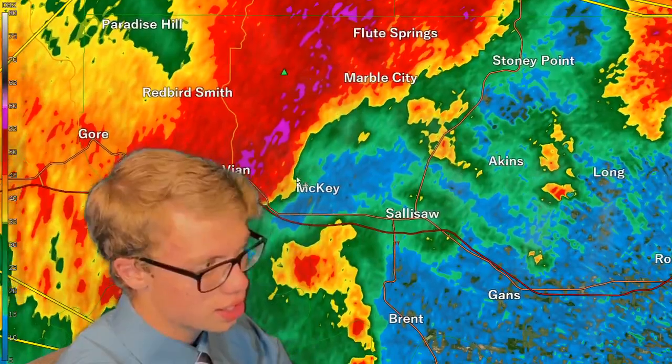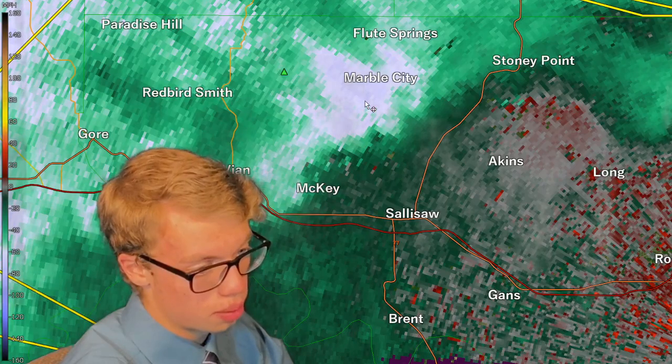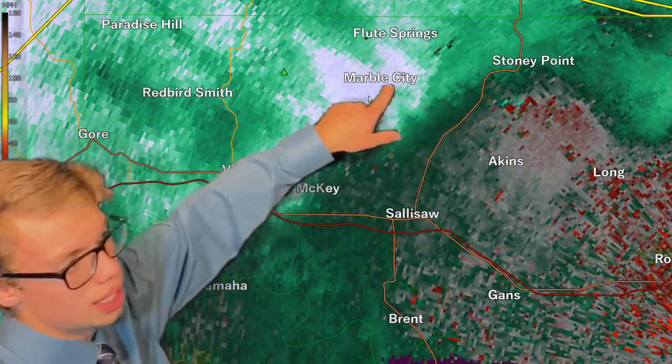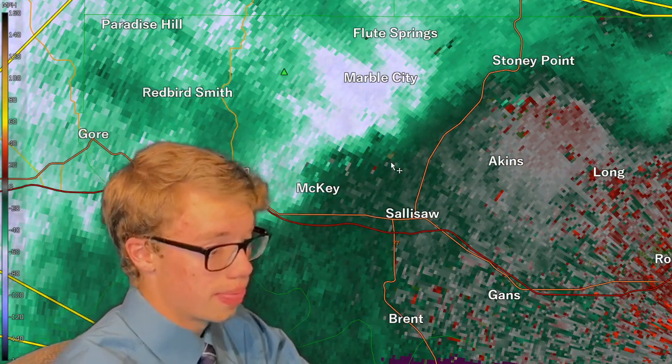I'm tracking this near Sallisaw right now and near McKee. Marble City's getting hit, and these are winds, shown by the shaded blue, and the little darker colors in there are near 70-mile-per-hour wind gusts. Some pretty heavy rain as well.